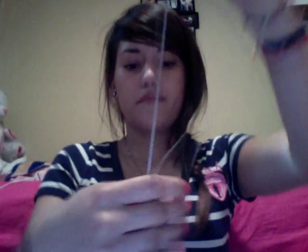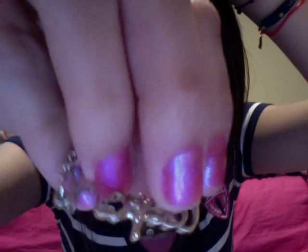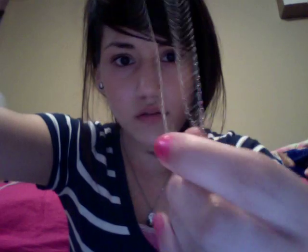and then this one, which says hope in really pretty cursive letters. Oh crap! It says hope. And it's in silver. Oh my gosh, stop shaking. But yeah, it just says hope. This one was $3.80. Then this one that says love on it. That's on backwards.